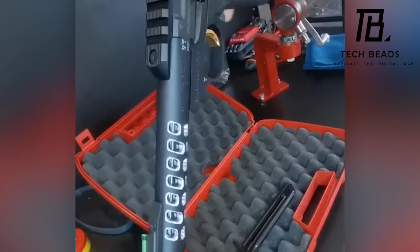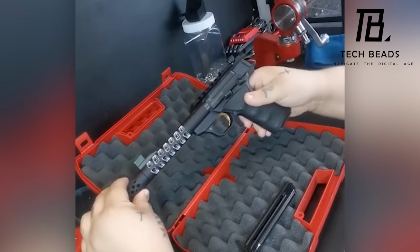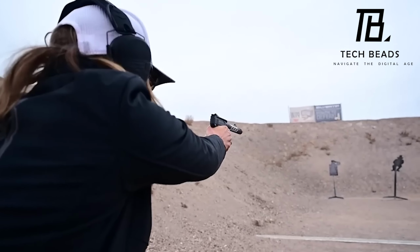And here's the best part, this pistol can fire more than 150 rounds without fail. You can get it for $589. Pretty good deal, right?